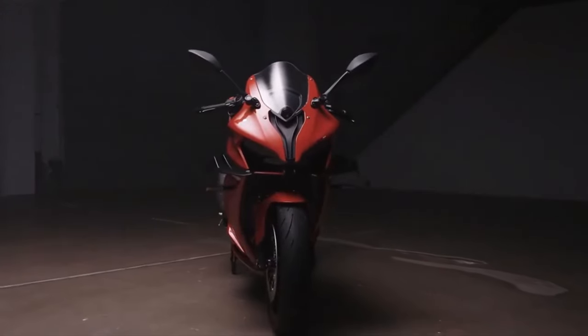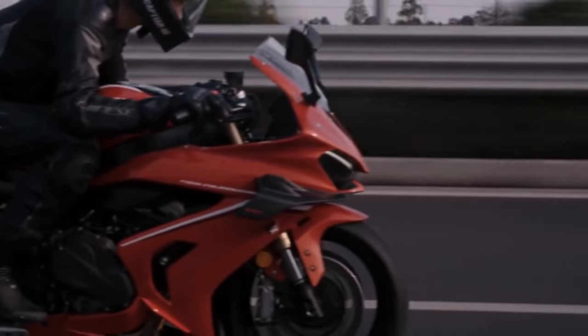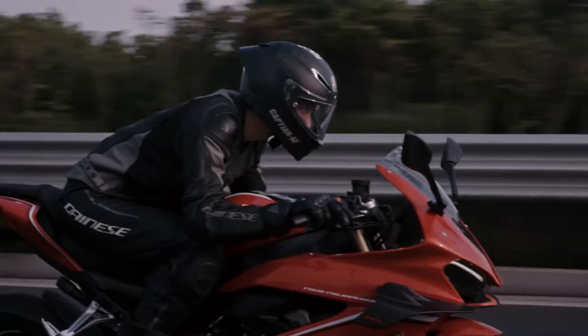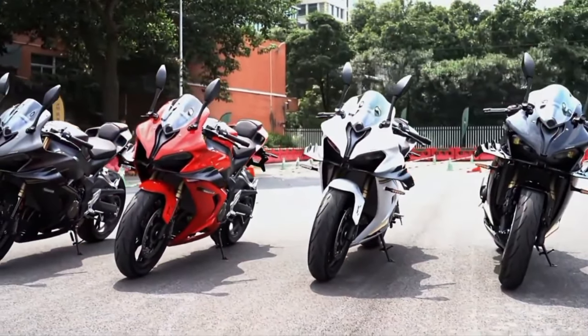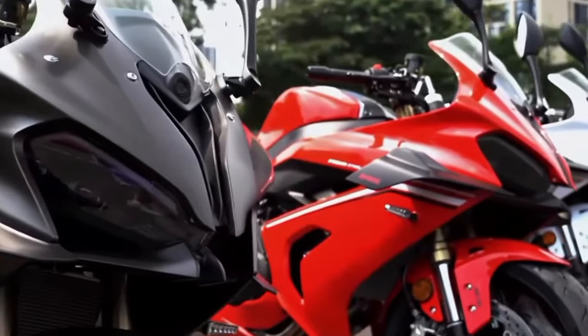The engine is designed for high rev performance, providing an exhilarating riding experience with rapid acceleration and top-end speed. Transmission system. The SRK-800RR features a quick shifter equipped 6-speed transmission.